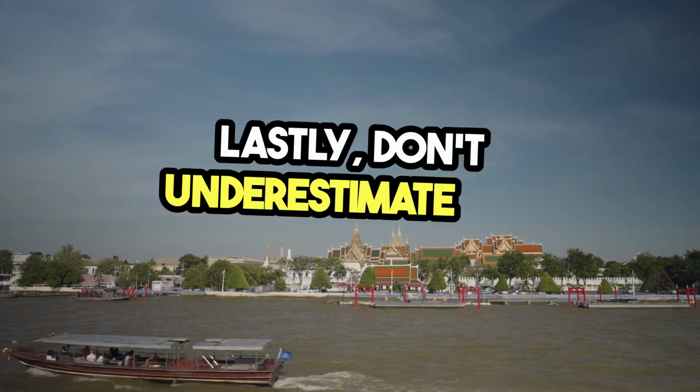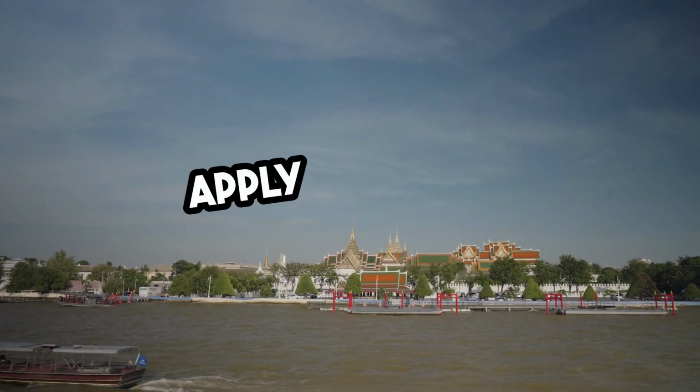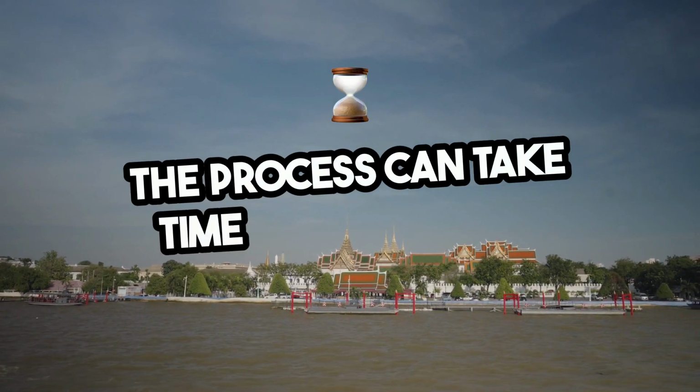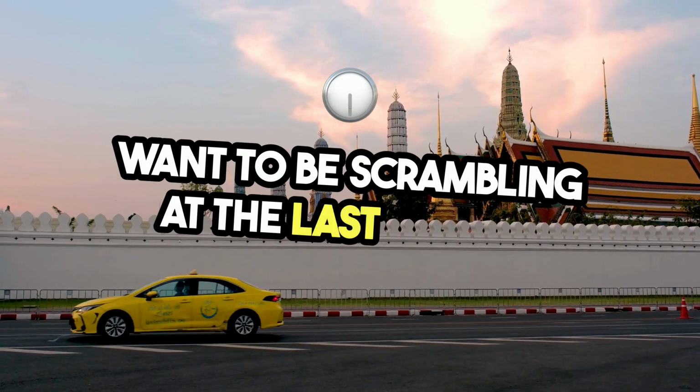Lastly, don't underestimate the importance of timing. Apply for your visa well in advance of your planned move. The process can take time, and you don't want to be scrambling at the last minute.